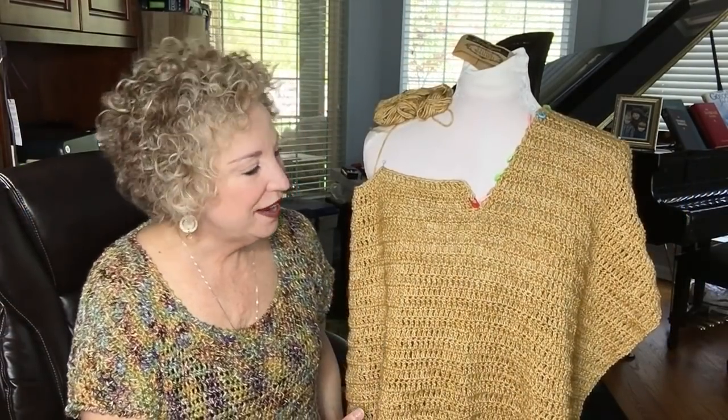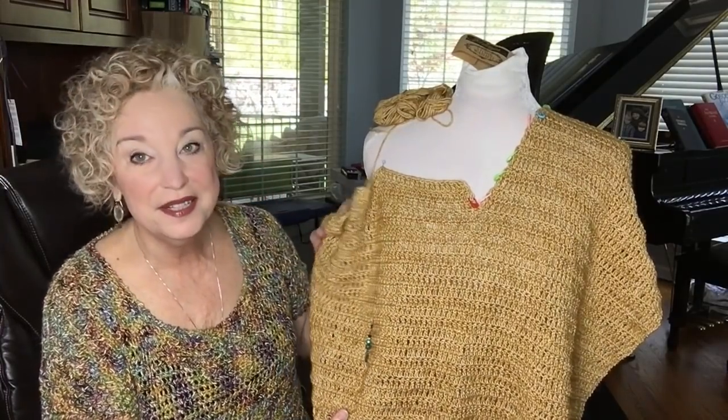Now on to my Sunlit Tee. This is a new pattern that I'm coming out with very soon, and I want to show you the progress that I've made on this. And Crystal is going to model this for me because it's not finished yet. So she's going to model this for me. Crystal? All right, Crystal is here, and she's going to model my new Sunlit Tee.